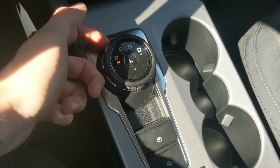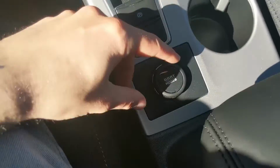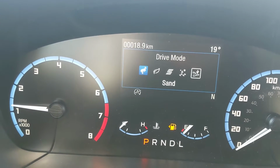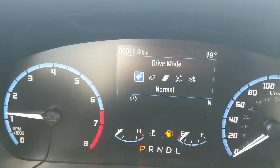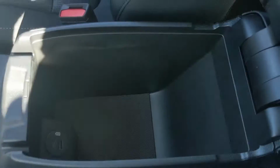And then you have your main shifter on a dial, very convenient, two cup holders, parking brake, brake hold, and your drive mode or goat mode selector for normal, eco, sport, slippery, and sand, so you can customize your driving experience a bit there. And then you have your center compartment and armrest, which is pretty spacious, with another USB and USB-C inside, so you can plug something in from there too.